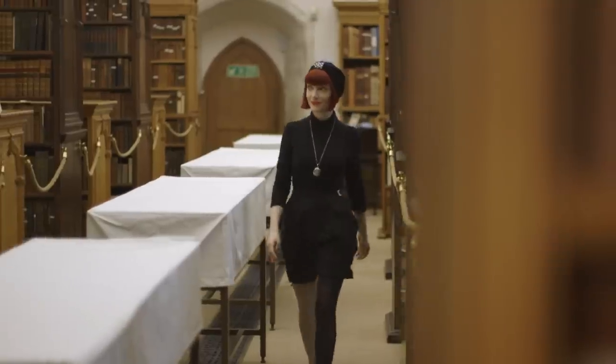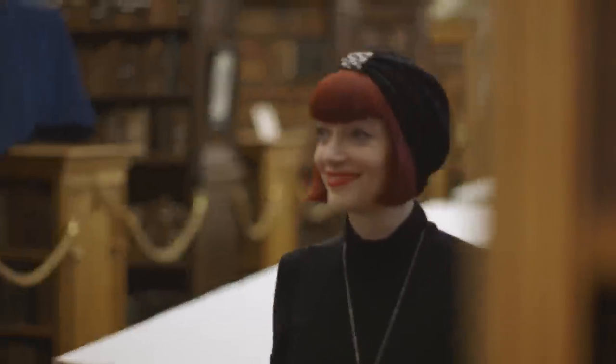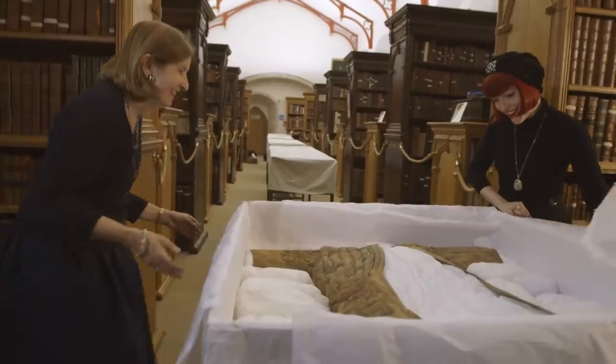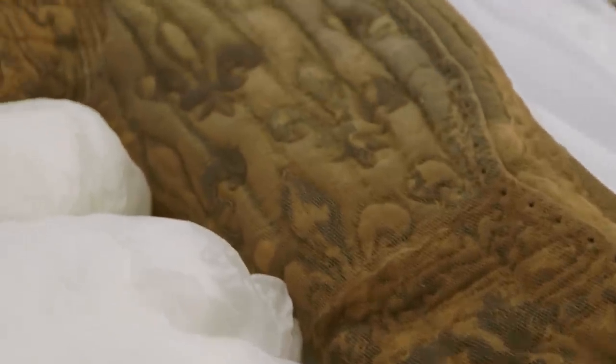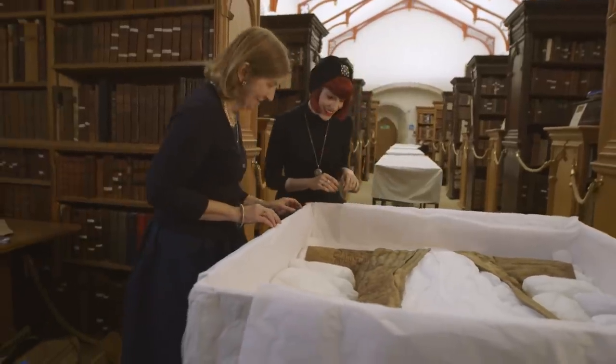Since the jupon was taken off display, only a handful of people have been allowed to see it. One of these is textile historian Lisa Monas. Oh, wow. Oh, look at that. Oh, that's incredible, isn't it? Considering it's over 600 years old, it's rather magnificent.